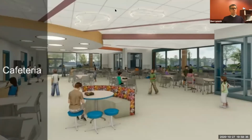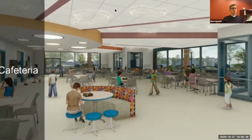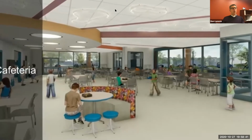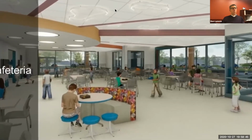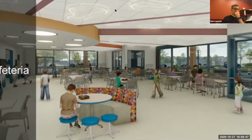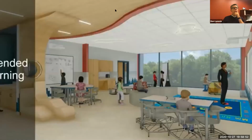Here is the school cafeteria with flexible seating, breakout areas for small groups to eat, and floor-to-ceiling windows providing plenty of natural light. If you look at the ceiling, you will see the unique lighting design, which is made to look like the sun, with its rays radiating outwards.